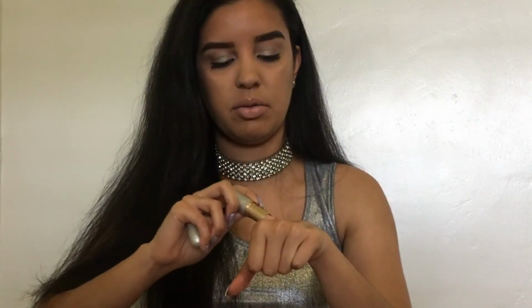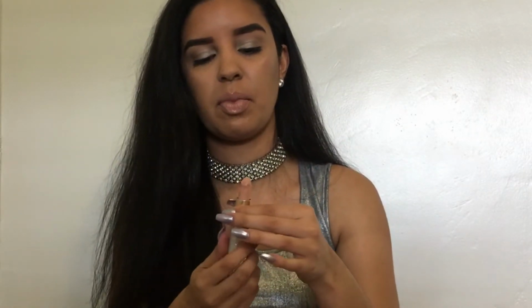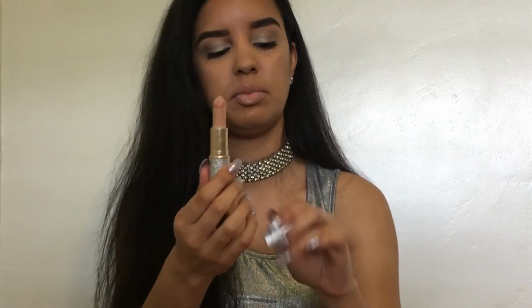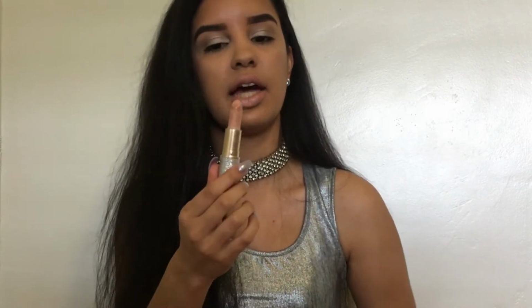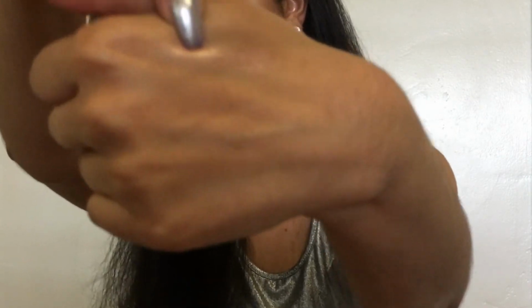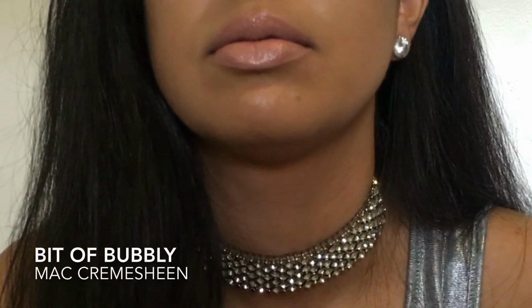And this is, by the way, I meant to say this, sorry, this is Bit of Bubbly. So this color is absolutely beautiful. Both of the lipsticks that I got were cream sheens, and I actually really like the cream sheen. Here's the hand swatch. It's really light. Hopefully the camera's picking that up. Very, very light nude.